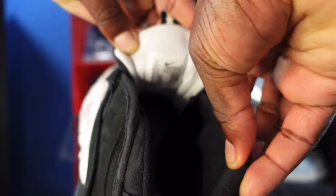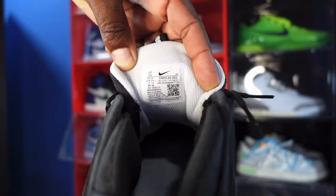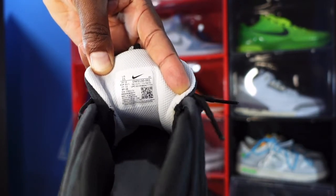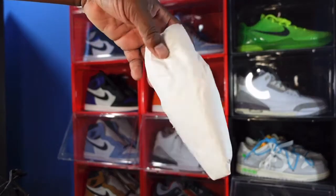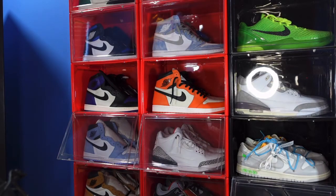Here we go, guys. The back of the tongue should show that sizing tag. USI 15, production date April 15th of 2021 to November 16th, 2021. So, that's about 7 months of production. And it comes stuffed with the tissue paper and the insole.